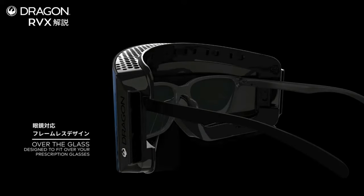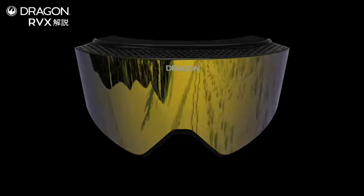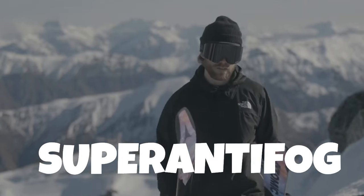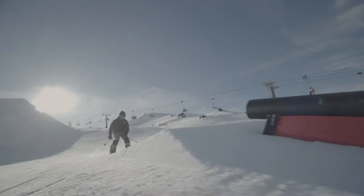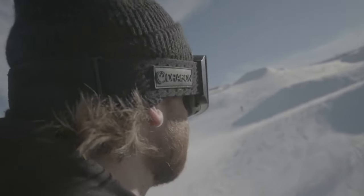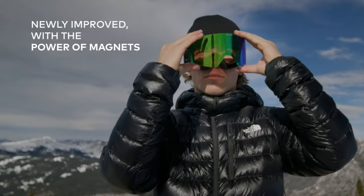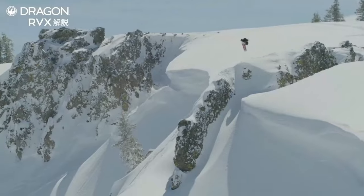But let's talk style. The frameless design and sleek silhouette make a bold statement. Super anti-fog coating? Check. Silicone strap beading for a secure fit? Double check. Also, every purchase includes two lenses, offering versatility to match changing conditions.